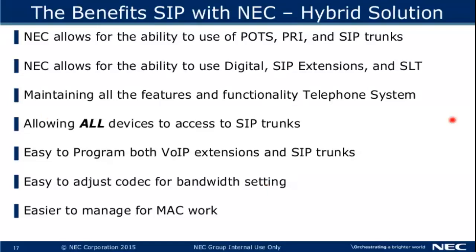Do you want to change? No, I don't want to change. There we go.